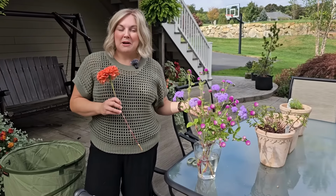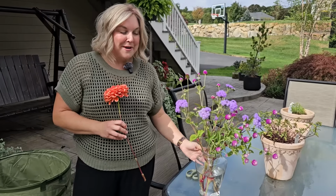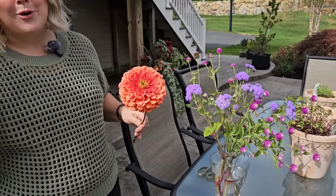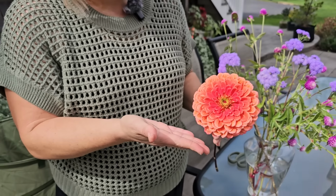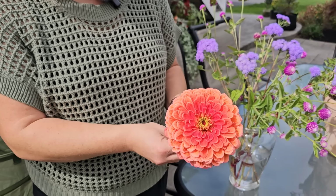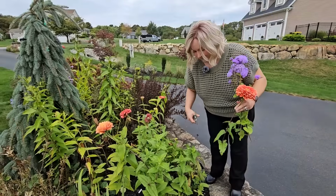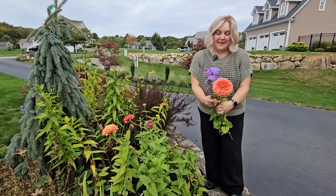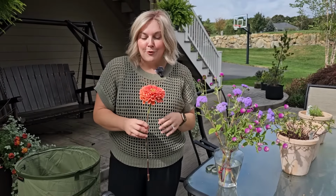I just cut some of my gomphrena and ageratum as filler flowers for the base of an arrangement that I'm working on, but I wanted to share with you a bonus flower. This is also one that I will be growing every year, and it is the Benary's Giant Variety Zinnias. This color happens to be the salmon rose, and you can just see how large and ruffly this zinnia happens to be. It actually rivals some of the dahlias that I'm growing in my garden. It is stunning. So if you have never grown zinnias before and you want a really solid, large variety to try, the Benary's Giant really makes an impact.